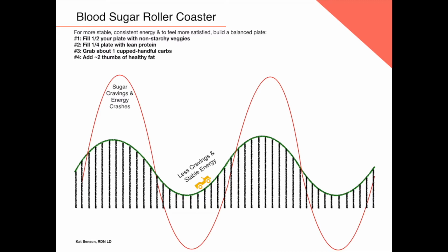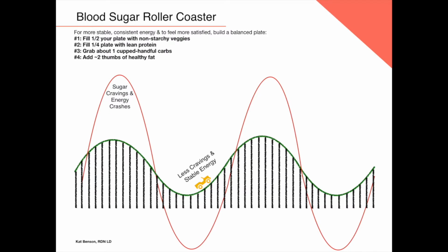most nutritious. And a lot of times that's when it's the easiest to choose those foods and eat more than what we need of them. And then we see that energy crash. So that's the red line that you see going up and down on this picture here. And what we want to do is have more balanced blood sugar levels.